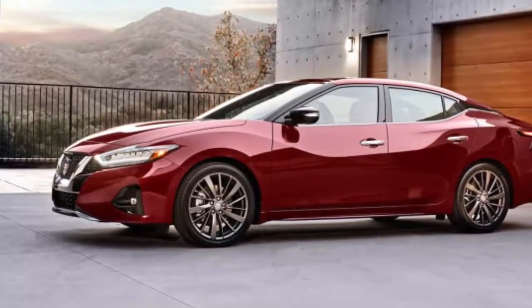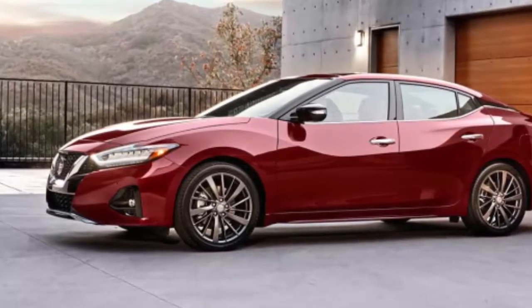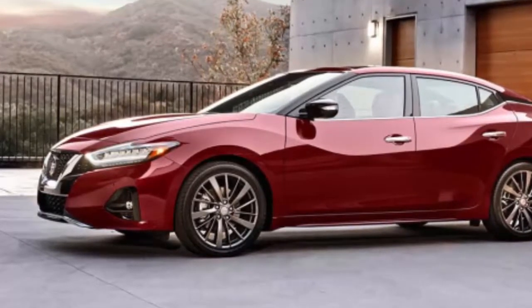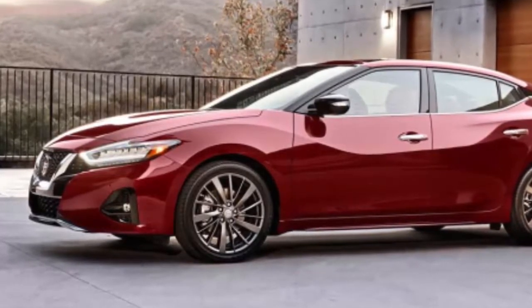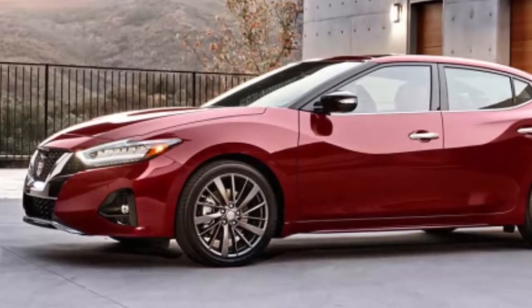Positioned as an upper mid-size car to differentiate it from the Altima, the Maxima caters to customers who prefer a more hands-on driving experience. Being a mid-cycle refresh, the 2019 Maxima doesn't break any new ground, but instead offers a host of small upgrades and cosmetic enhancements focused on keeping it competitive among near-luxury sedans.